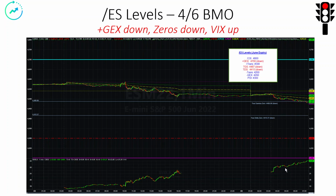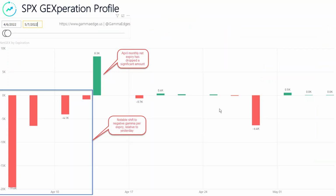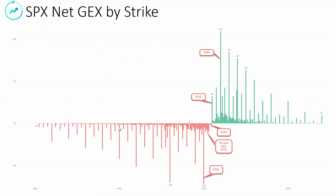I also want to point your eye down here. The VIX overnight is going up. Expiration: huge change from yesterday. I urge everyone to go back, watch yesterday's video, or pull the handouts which are available in our Discord. You'll see that we've gone from effectively a positive expiry to, again, a net negative expiry. This could provide fuel. This actually is a nice pattern going into the monthly, but the monthly has dropped a significant amount also, so just be aware of that.